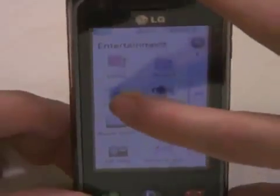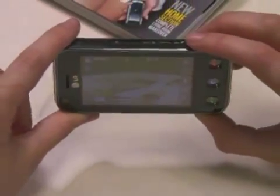So it's perfect, like FM radio is one of those things. If you listen to your radio a lot, you can move that widget and then you're straight on there with your home screen. So LG have been harping on that this is the first 8 megapixel camera phone with full touchscreen. So we've had a look at the camera, and it is, as I said, 8 megapixels.